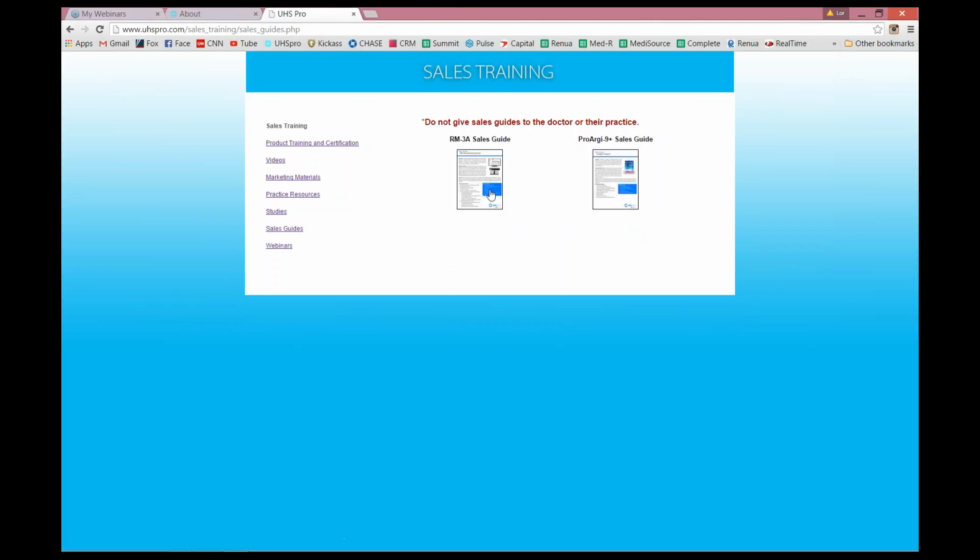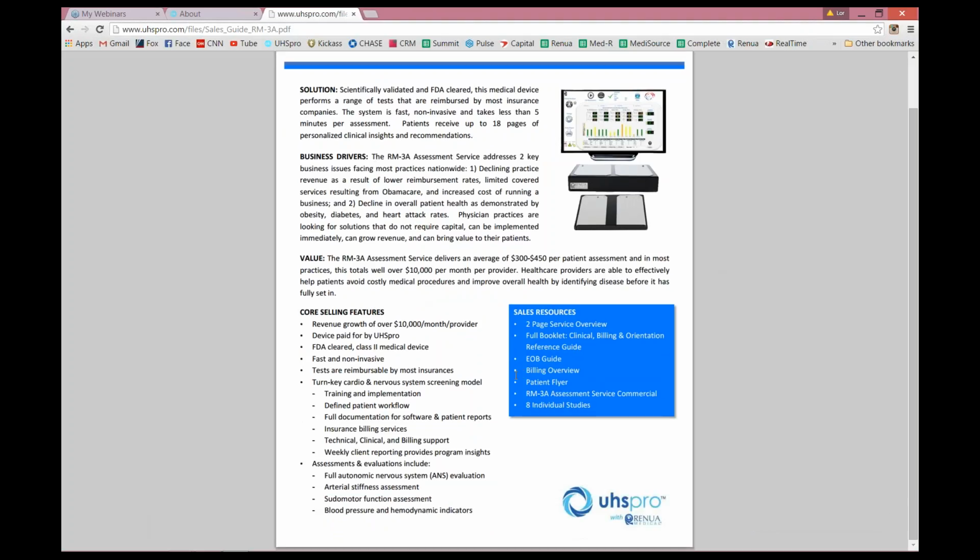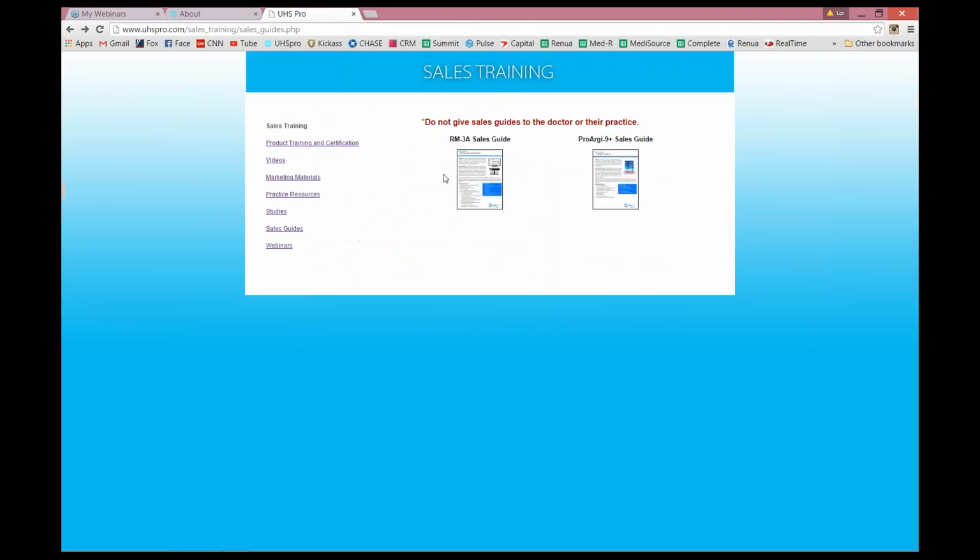Sales guides. There's only a couple of them in there right now. We eventually will have 5 sales guides. Basically what this is for you as a salesperson. Let's say you don't know a whole lot about the RM3A. We've gone in and said, here's the solution, here's kind of the business drivers and value, here's the core features, so that you can kind of get an idea of your selling points. And so we've done that for the RM3A, we've done that for the Synergy, and we'll get it for the wave therapy, the Straight Medical Labs, and then also the NLAW. So those are just basically sell sheets for you.